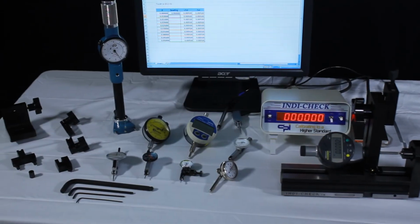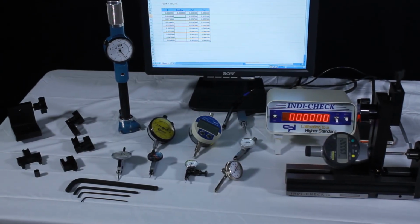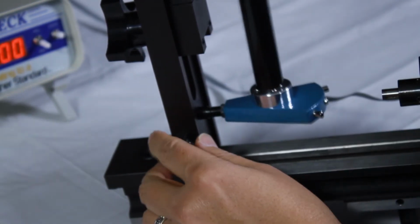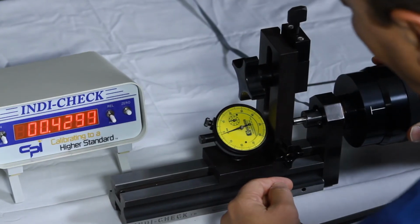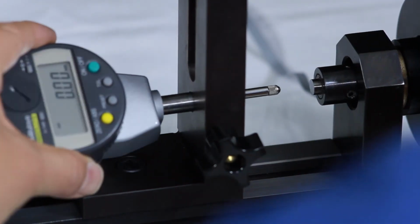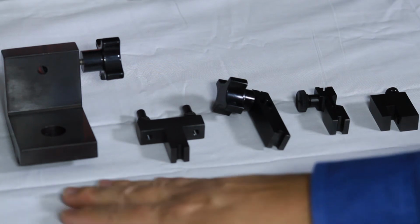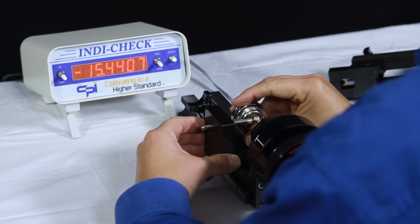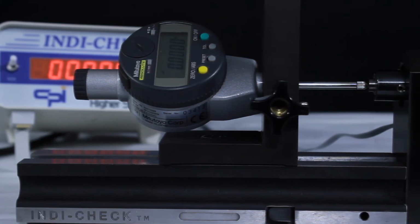Most shop floors have a variety of brands and styles of indicators which need to be calibrated, but many competitors simply calibrate their brand best but leave others out when it comes to fixtures. As you have seen demonstrated, we have come up with fixtures for just about every gauge used in manufacturing today. This gives the Indi-Check the most versatility and the biggest value for your dollar.